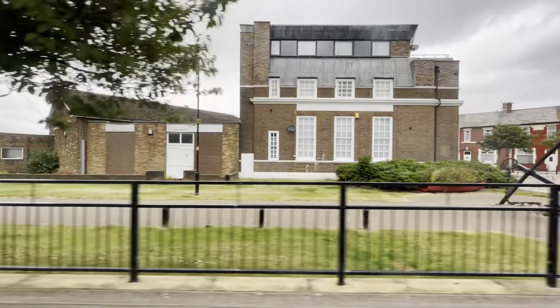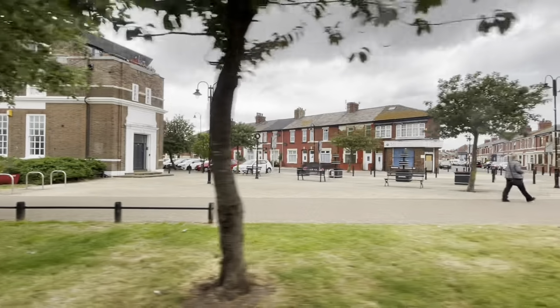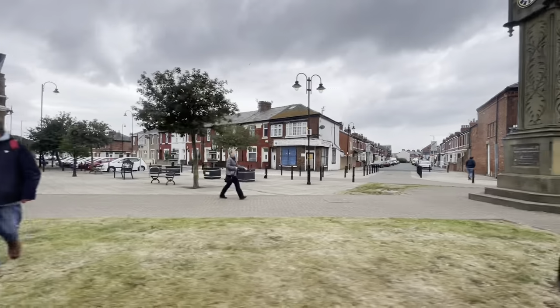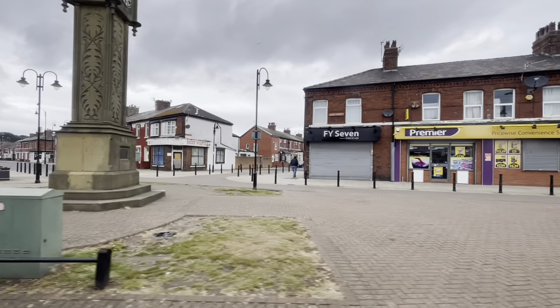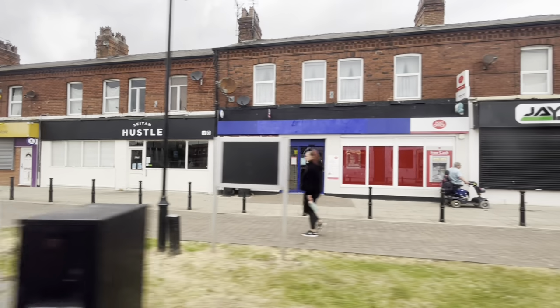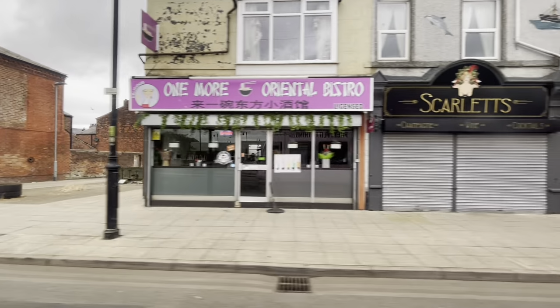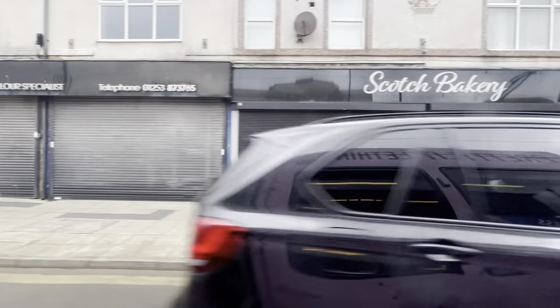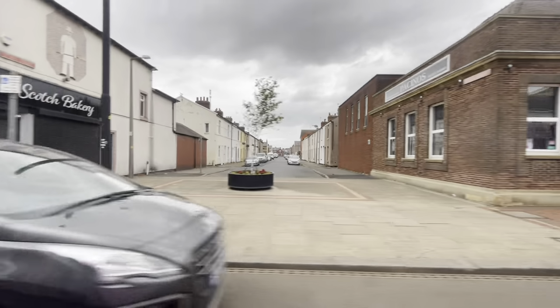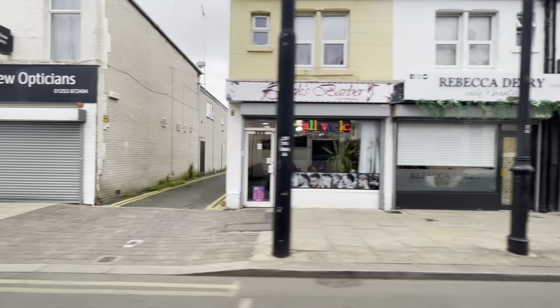This looks like it was an old bank at one time. Can you see that there? I think it's flats now, apartments. Look at that there, on the left. And now we're getting onto Lord Street. This is Lord Street in Fleetwood. It's the main street here in Fleetwood. Another bank there. It used to be a bank. It's now a restaurant, I think, by the look of it.